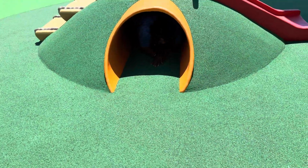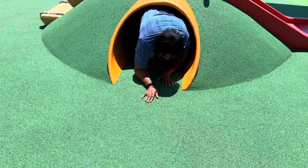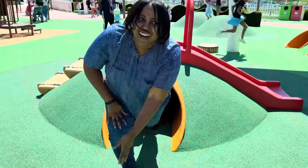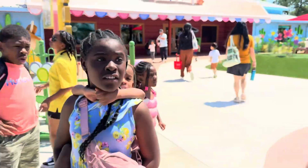We went back over to the little children's playground area because my sister had something to prove. As I sat and filmed her, she said, I can get through here. And she made it. But look at the look on her face. She said she had to do an army crawl. Coco Rabbit has a special playground made from burrows.